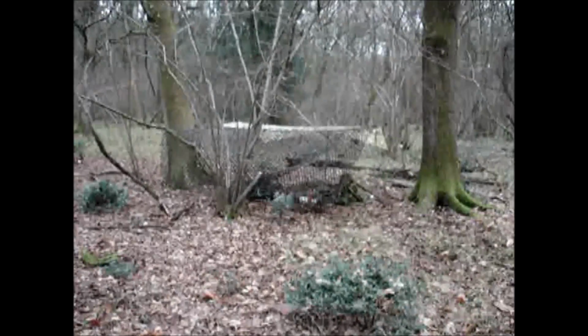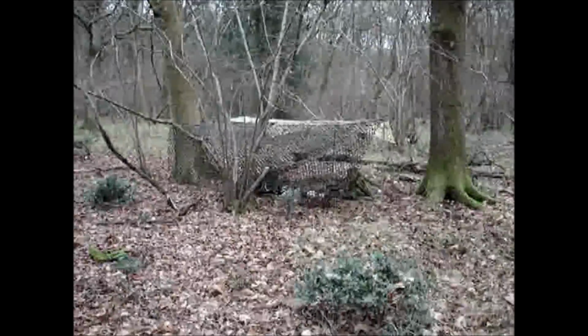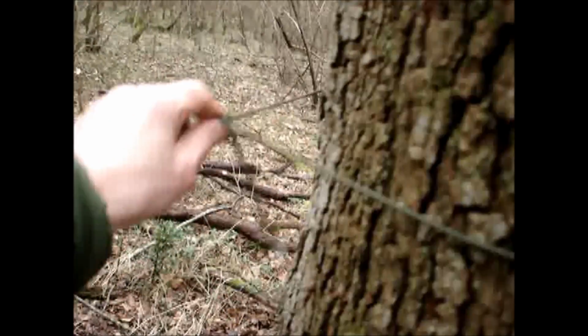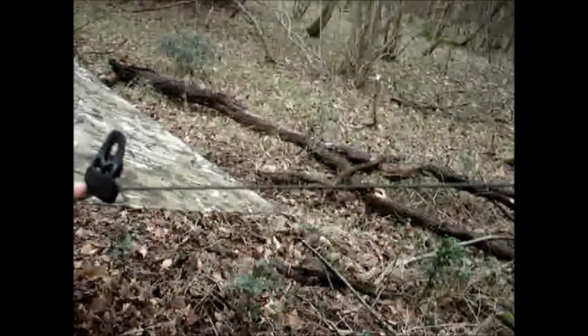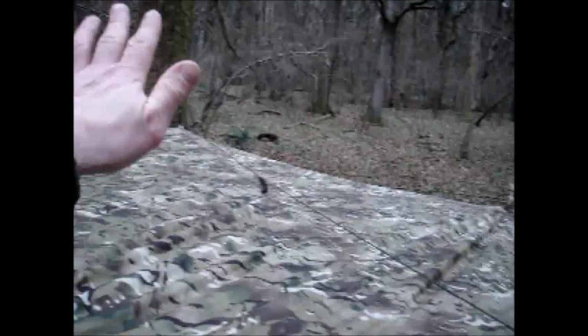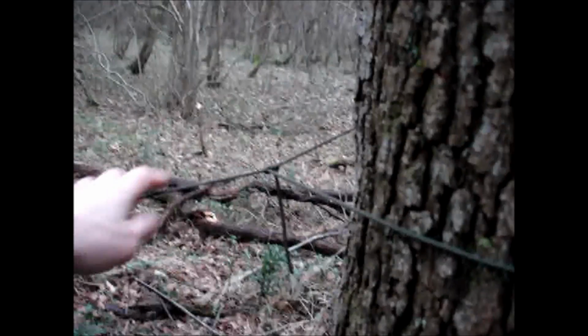So from a distance, it just blends in that little bit more. Well, it blends in a bit more than not having it, so hence using it. Using the uprights of the trees, I used one length. I was going to cut it and connect it to the end and then loop it around with the slip knot. But then I thought, well, rather than cut it, these trees from there to there is just the right measurement to use this whole length.